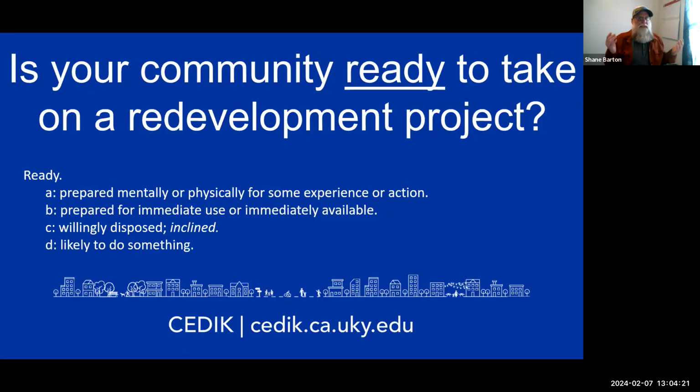So when I ask, is your community ready to take on a redevelopment project? What I really mean is, are you prepared mentally or physically for some experience or action, right? Like we are talking about an action moving forward. Are we ready to do something? Are we prepared for an immediate use or immediately available? Can we do it right now? Are we inclined to do the work, and are we likely to do it? And all four of these tie into community readiness, and we'll talk a little bit deeper about what we mean by that when we showcase some of the community readiness assessments.